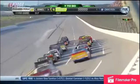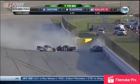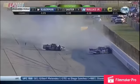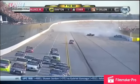One second off the lead. Oh, there they go, down to the inside of the track. They're wrecking. Ryan Blaney involved. Hard hit by the 9 of Hornaday. Caution comes out again, 7 laps to go.